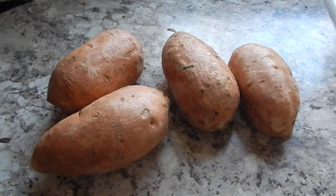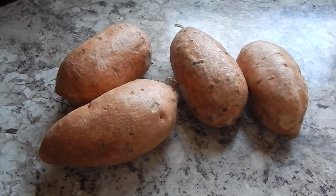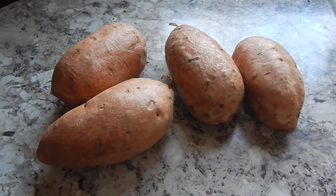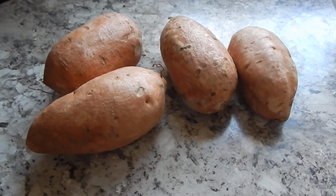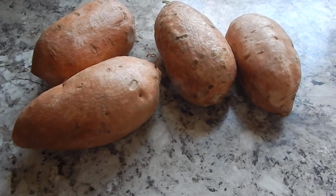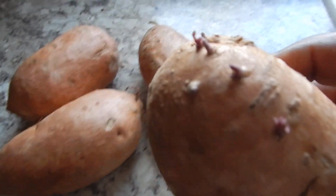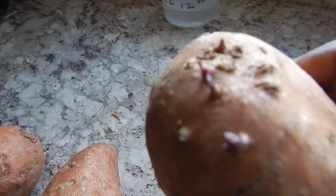This is what is left over because I overbought. Now we are less than 2 weeks away from Christmas, and I have these sweet potatoes. It's not enough for Christmas, so I'll have to get more. But when I inspected them, I saw this. And this, to me, is a gift.